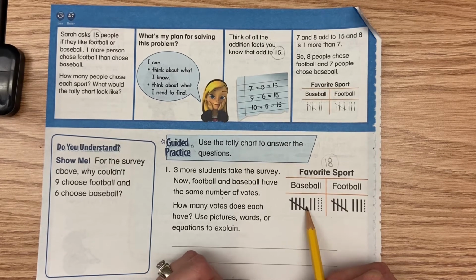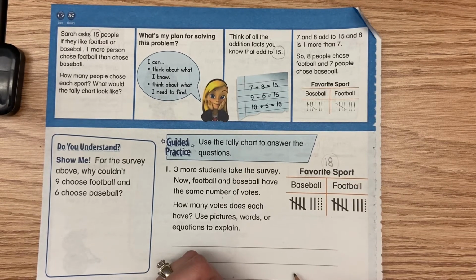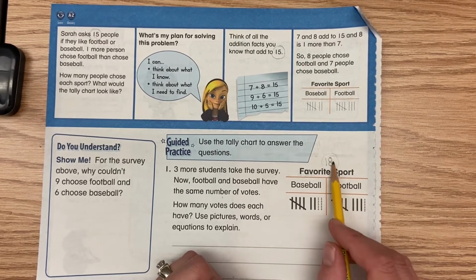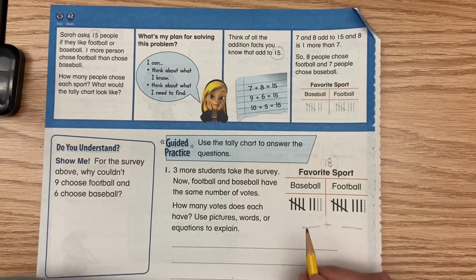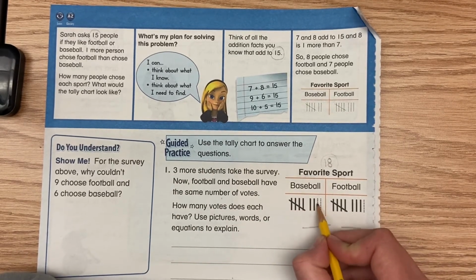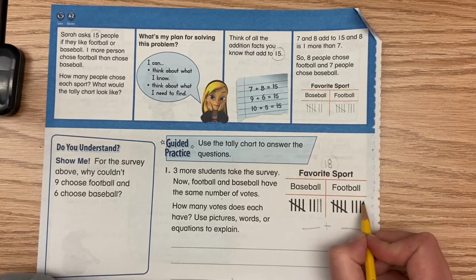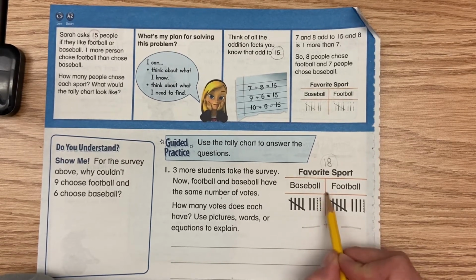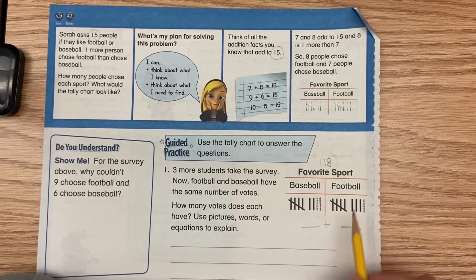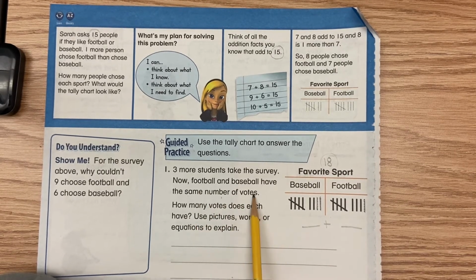What are some addition facts you know that would have the same addend that equals 18? That's a doubles fact. What plus what will equal 18? Remember, it has to have the same number. Okay, 3 more students took the survey. They gave 2 here to give the baseball 9 and 1 for the football. Now I have 5, 6, 7, 8, 9 for baseball, 5, 6, 7, 8, 9 for football. Does that match what the question is telling me? Football and baseball have the same number of votes. Yes, they do. And they both equal 18.